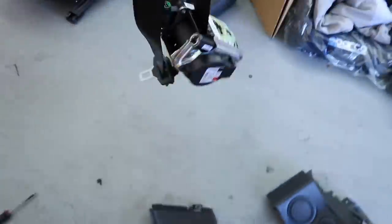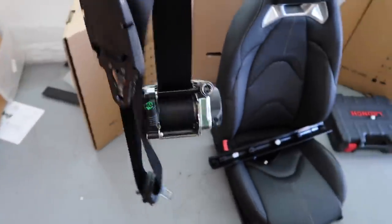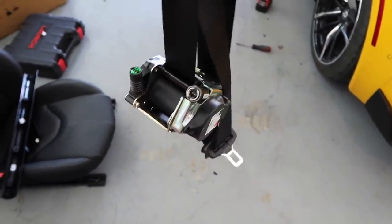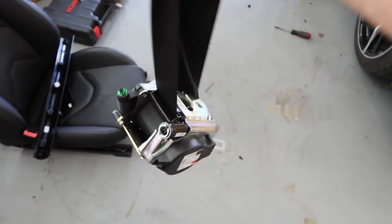But yeah, guys, we got the seatbelt out. This is a two-stage seatbelt. So this will probably cost about 120 to 150 to get rebuilt. I think Toyota charges $200 or $300 for a new belt. So regardless, it's going to be cheaper to rebuild this one. And at the same time, while it's getting rebuilt, I'm going to have them redo the belt in yellow. So probably a whole lot cheaper while we're doing it all at the same time.